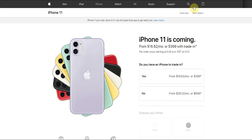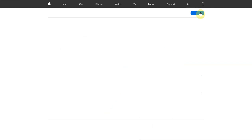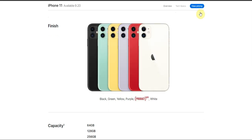If you guys trade in an iPhone, you guys get the iPhone 11 for $400. So it's pretty cool. So these are the specs they have. We know it has iOS 13 on it. We do know that. You get 6 colors to choose from: black, green, yellow, purple, red, or white.